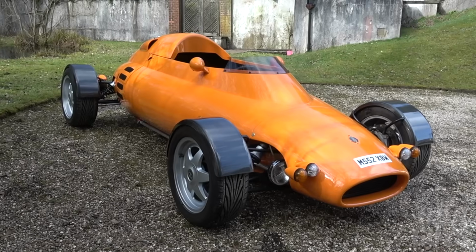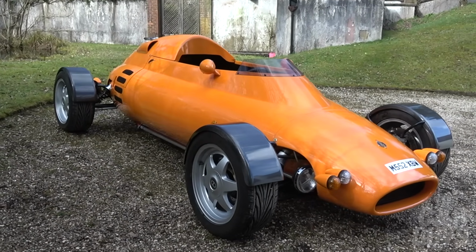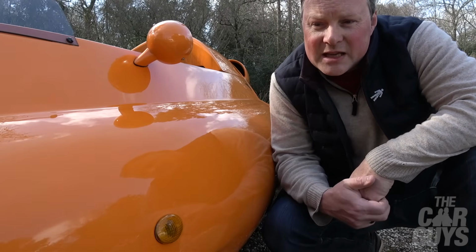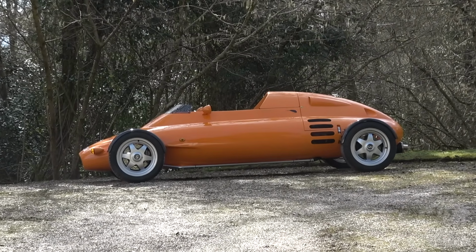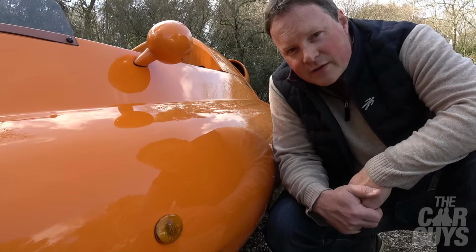So as you can see, it's very, very orange. It's a lovely colour, this one. It's not the original colour, I think that was either blue or silver, but now it's in this sort of pseudo McLaren racing orange, which I absolutely love. Very diminutive little car. Let me show you some of the driving controls.